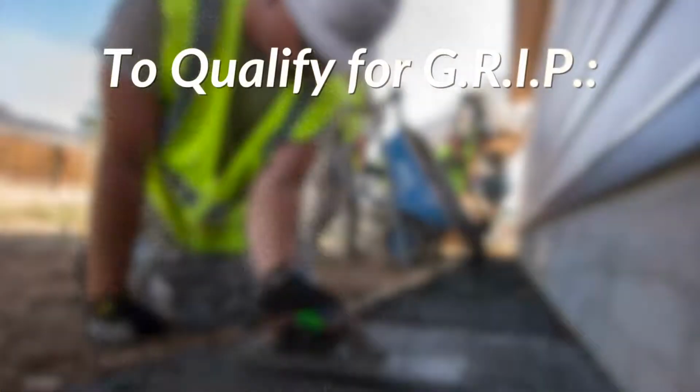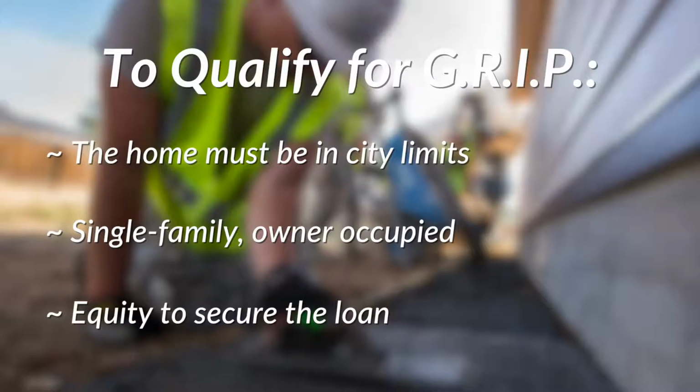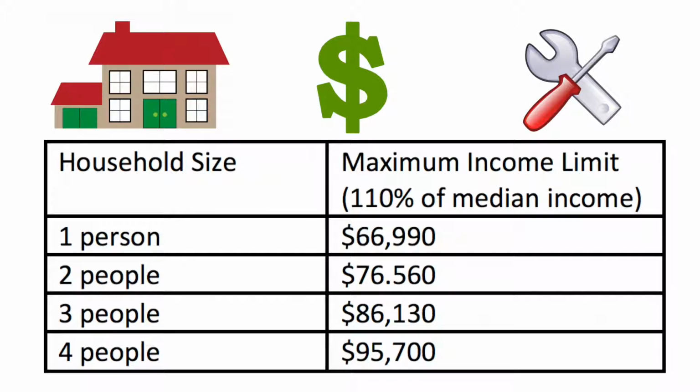To qualify, applicants must live in city limits, the home must be single-family, owner-occupied, and there must be enough equity in the home to secure a loan. There are also income requirements, which are based on household size.